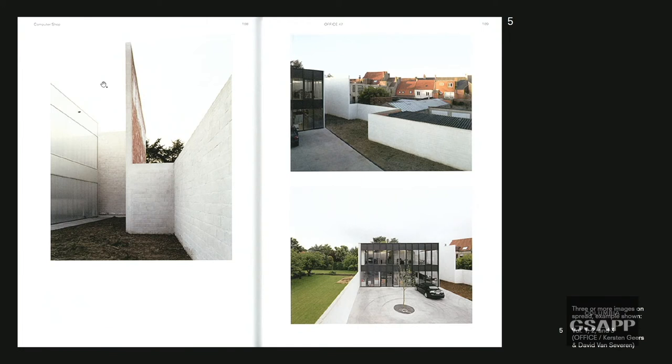This spread is from the office of Kirsten Gears and David Van Severen. They have three books, three volumes, that are basically a portfolio of their works. But I actually recommend these books as references for portfolio design because it's very well organized and super linear and clear. And they also have very beautiful documentation of their work.